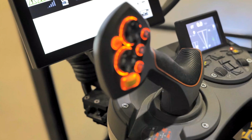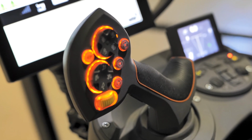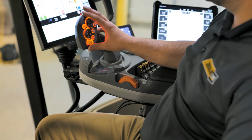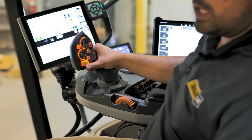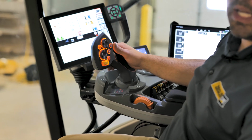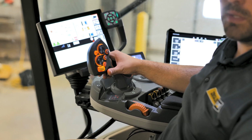Hydro joystick, all of your daily functions, your header functions, your reel functions, auto steer, everything's right there at your fingertips. Cruise control, with the flick of a wrist, you can set 2 different cruise controls, so you can have a headland speed and then an operating speed, so you're not having to hunt and find what speed that you're looking for.